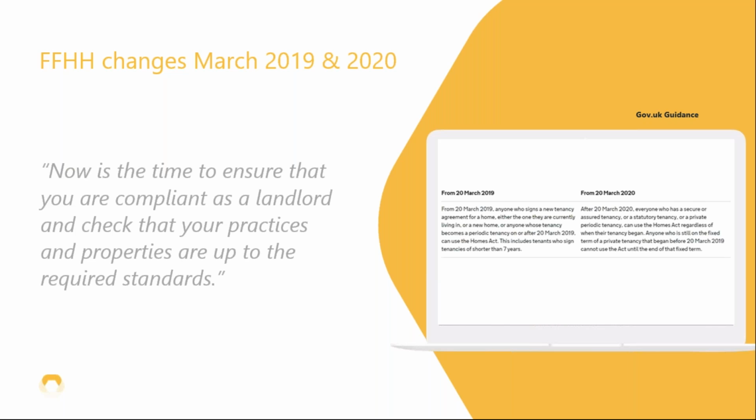And since the Fitness for Human Habitation Act 2018 went live in March 2019, there have been a number of misconceptions surrounding best practice in regard to staying compliant as an agent. Then with the current pandemic, it's understandable how, as of March 2020 when lockdown started, some of this has perhaps not been as well publicised or has maybe gone under the radar a little bit.